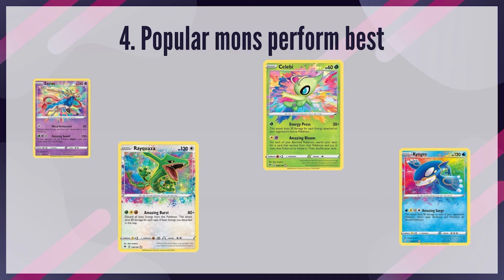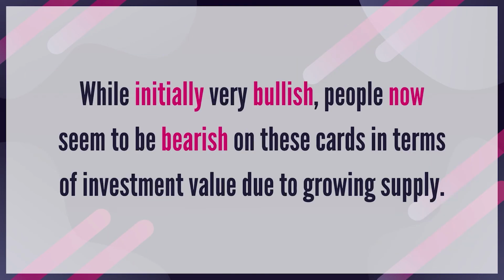Now, the other caveat here is clearly that the more popular mons performed the best. So, Rayquaza, Celebi, Kyogre, and yes, I'll throw the Zacian in here, even though I'm a Pokemon Shield player myself, but the Zacian is objectively a more popular card than the Zamazenta. Initially when these sets came out, everyone was super bullish on these cards. Oh, these are cool, they're going to be popular. Hey, listen, I agreed. I thought they were awesome.